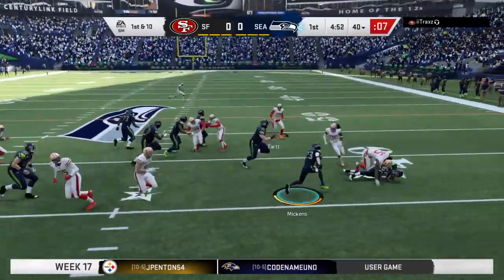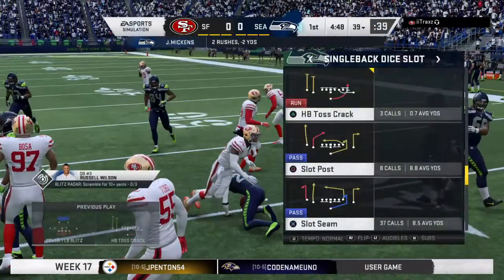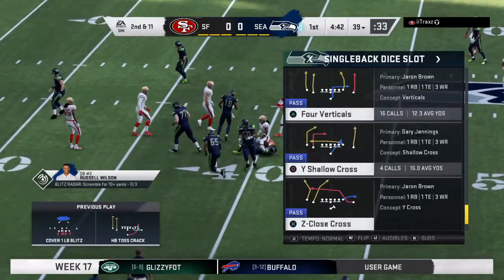Now they'll run it on the toss. And the play goes nowhere. Losing yardage back near the 40 at the 39. It's a loss of a yard there, and now 2nd down.